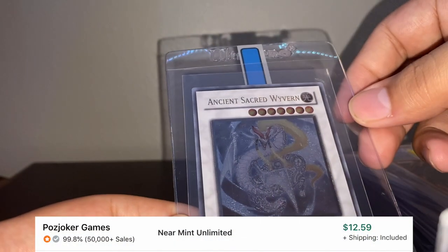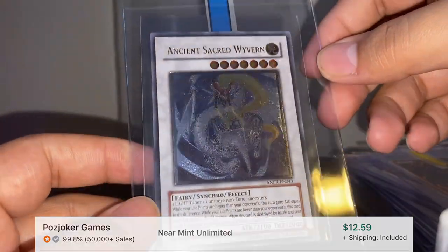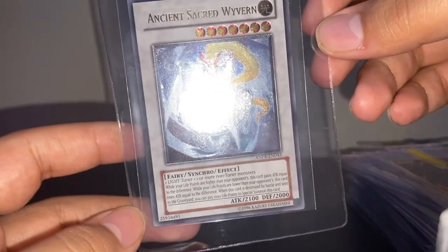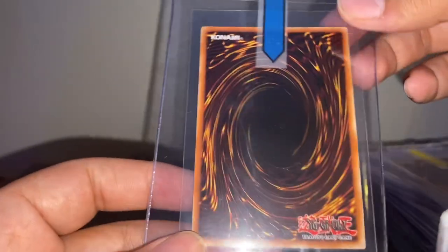Here's an Ancient Sacred Wyvern that I pulled myself. Centering is decent. Surfaces are perfect. It's got like one print line. Yeah, right there. Besides that, it's pretty nice. Pack fresh.